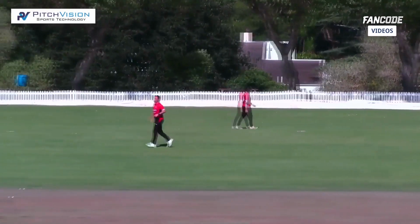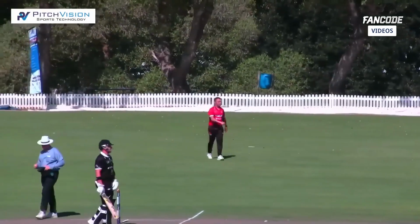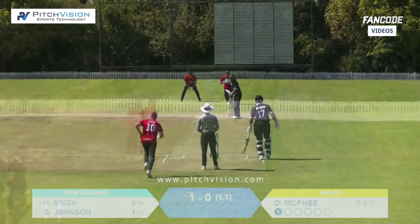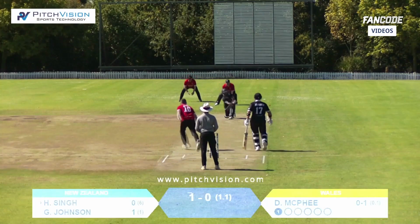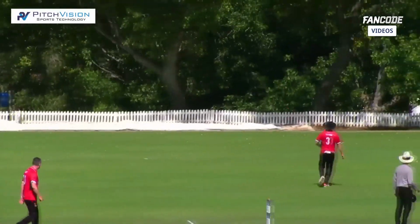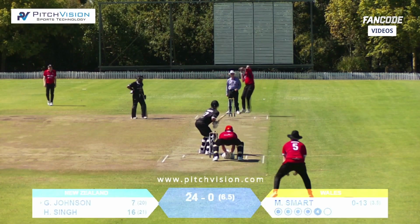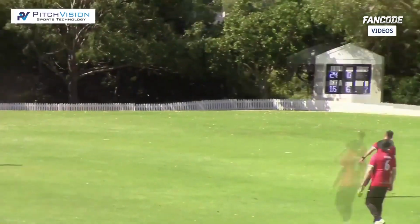We saw yesterday Hardeep taking a few balls to get his eye in and then unleashing his array of strokes. He's a 360-degree player. And Hardeep slaps that full toss away out to the boundary for 4. Goes again, this time square.